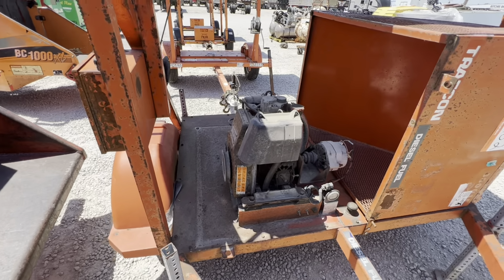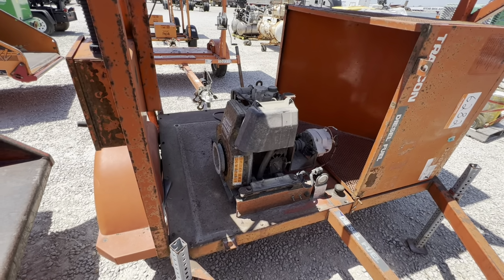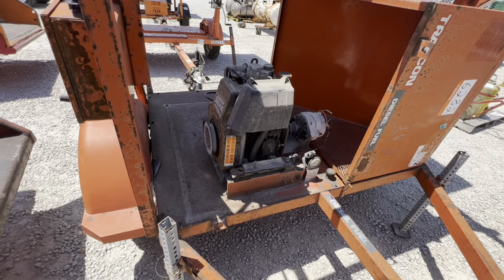These end up going for $100 to $250. It's a good cheap way to get into a good running engine.